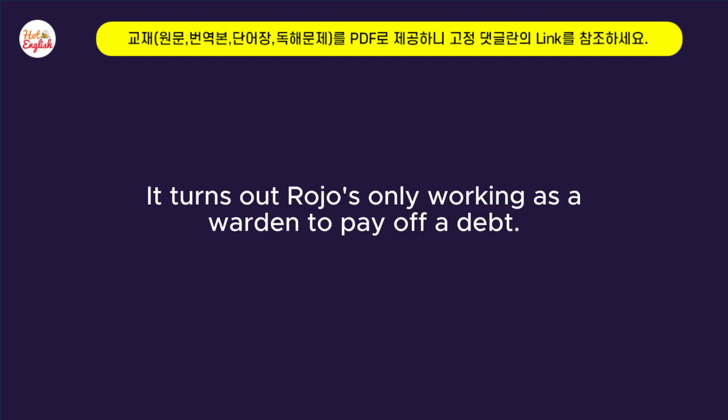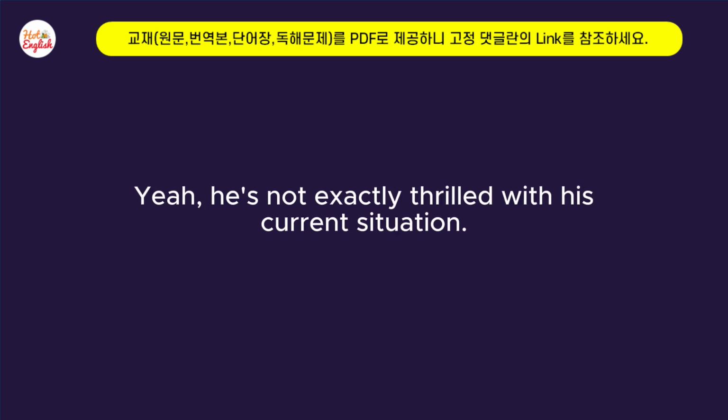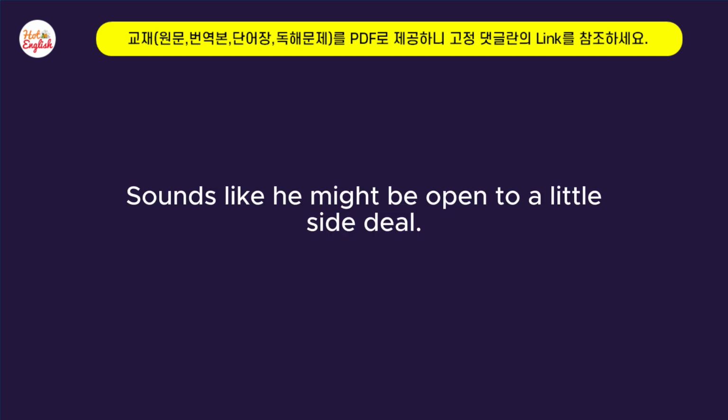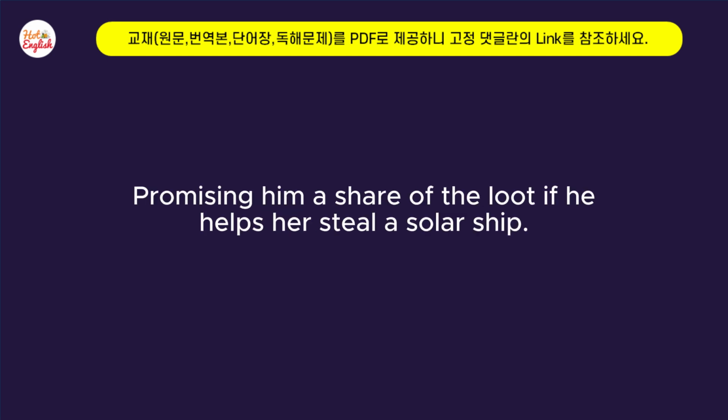There are a few. It turns out Rojo is only working as a warden to pay off a debt. So he's not exactly loving his job? Yeah, he's not exactly thrilled with his current situation. Sounds like he might be open to a little side deal. You got it. Ao realizes this and hatches a plan to not only escape, but to take Rojo with her. She's gonna bust him out. Promising him a share of the loot if he helps her steal a solar ship.